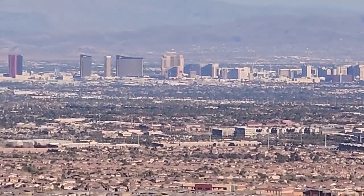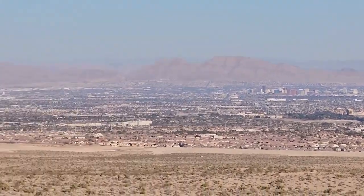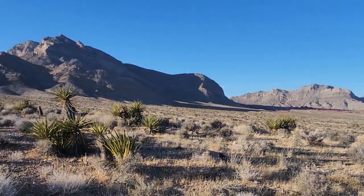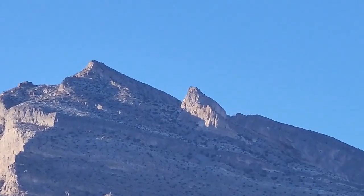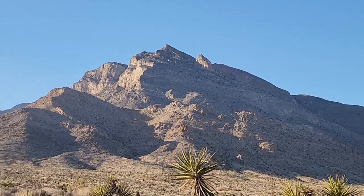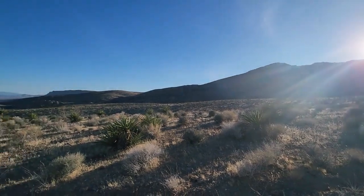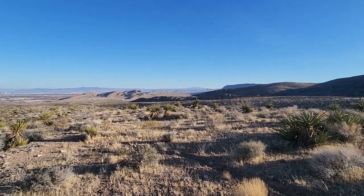There's the strip. Beautiful lighting. Summerlin Ridge, Gottlieb, Damsel Peak, and the Southeast Pinnacle and Summit. The pinnacle is on the right. The summit is on the left. We were up there not long ago. And now what we need to do is cross Brownstone Basin. So here we go.